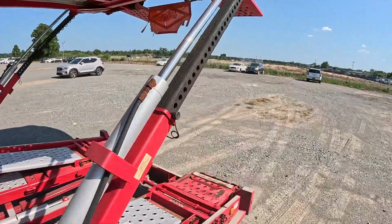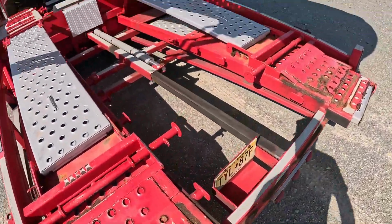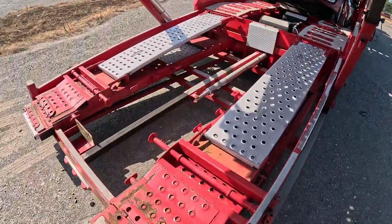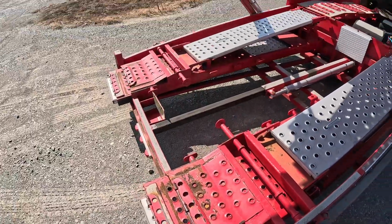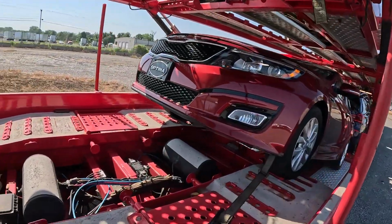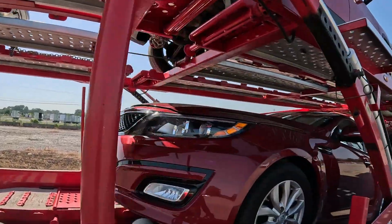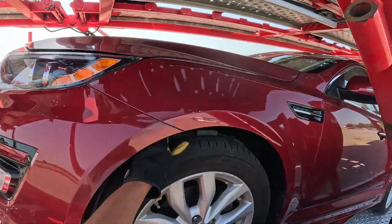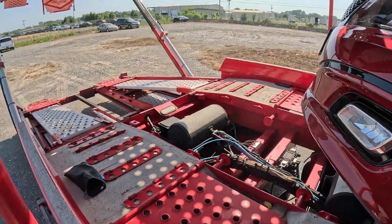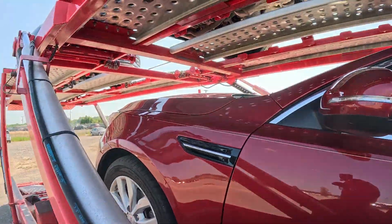So let's see if we just raise this thing up and unload the one at the bottom first, because the deck will not come down unless we unload this one. So we have to do that. We have to unload this one first, the Kia, and then we'll unload these NOP units, the one that doesn't have a key and one which has the key but doesn't run. I think I saw they took off the starter on it somehow.